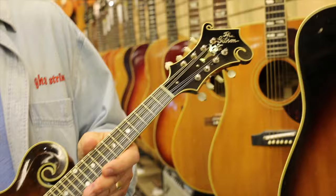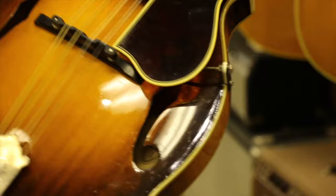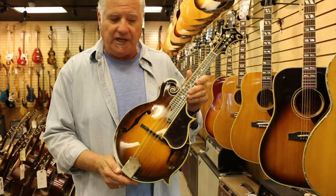Absolutely incredible instrument. It's got the regular Gibson label inside the hole, and then in the other hole it has a Lloyd Loar label. This one is a 1923. It does not have the Virzi. It sounds incredible. It's in beautiful shape.